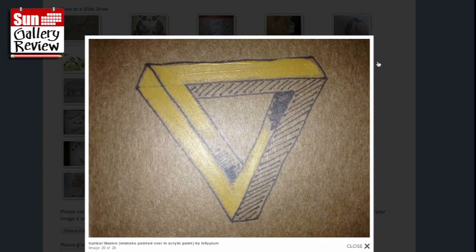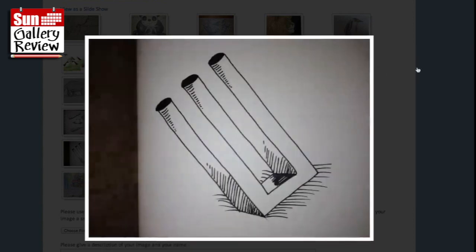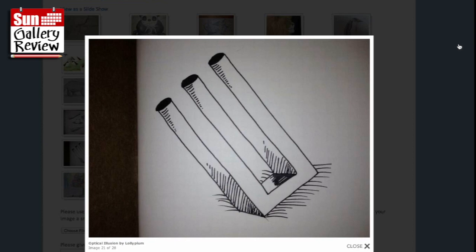And Optical Illusion, Mistake Painted Over in Acrylic Paint by Lolly Plum, which is a good way to hide your mistakes, isn't it? And I know if you're doing this freehand, this optical illusion, your brain just doesn't want to make some lines, and it's so easy just to find yourself drawing that extra line in the wrong place. And again, this really does your head in trying to draw that one. Yeah, that's good.